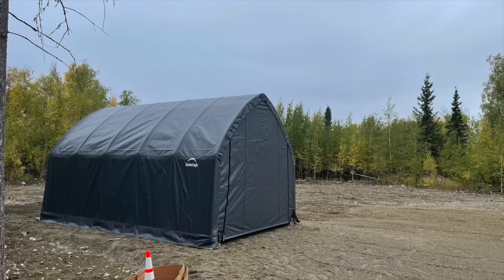Right now, working on moving from shed to porta shed. Stuff that we can stay out, you know, weather. I don't know. Making it work.